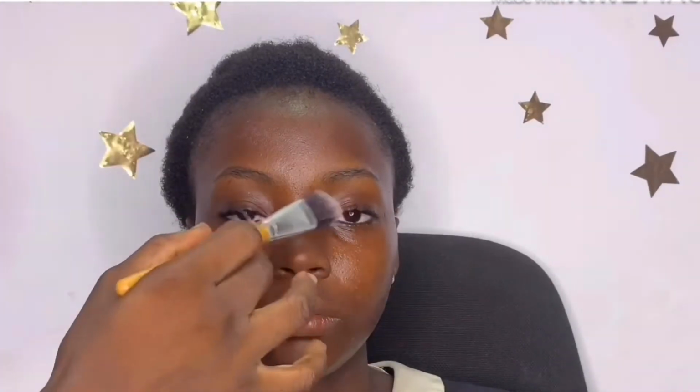Then I'm going back in with my mattifying primer, and I'm applying that on our T-zone areas, places that I know might tend to be oily and sweaty. This just helps to enhance the longevity of the makeup and make it last longer. I'm going to make sure that I apply it all around our mouth area and under Cupid's bow. I go over the brows just to make sure that everywhere is mattified. Then I go in with my Pond's primer on the brow. This just helps to put my brow in place and make it last longer.